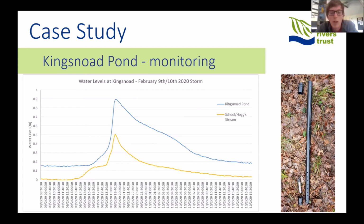By monitoring the project, we can make small changes if we need to, for example, changing the level of the spillway from the stream into the pond, or the diameter of the pipe draining the pond. You can see from the graph that the water level in the pond peaks at a fairly similar time to the peak in the river.